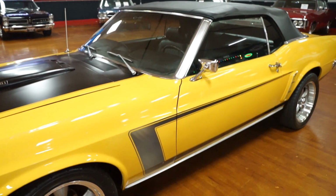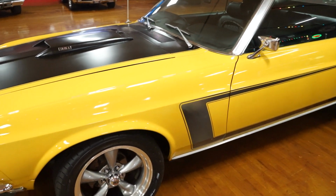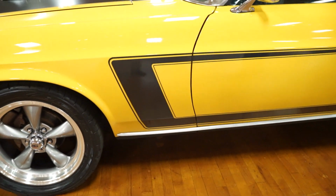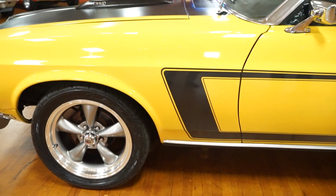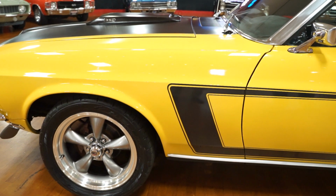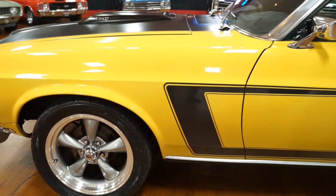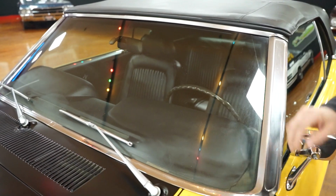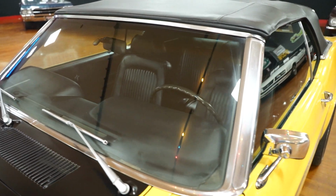The front fender on the driver's side is nice and straight. You have your flat black or matte black accent on the driver side front fender as well as on the door. The overall condition of the front windshield is in good shape. All the window glass on the car is in pretty good condition.